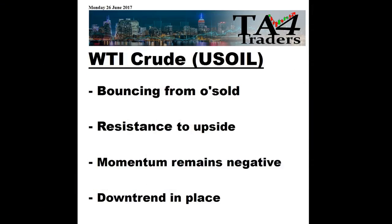So that's been TA for Traders, having a look at WTI Crude. It has bounced the last couple of days, but does remain negative. The key factors to highlight: it's bouncing from oversold. There's resistance to the upside. Momentum remains negative, and the downtrend remains in place.